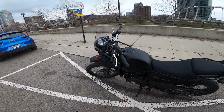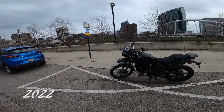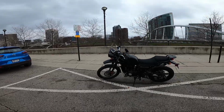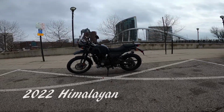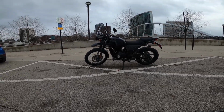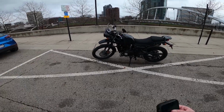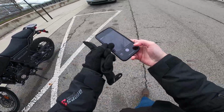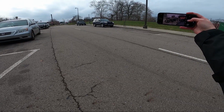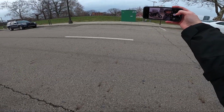Okay, so this is my brand new 2022. Who's that? Don't know. My brand new 2022 Himalayan in Granite Black. I'm real excited. She's super beautiful. I don't have a name yet, so help me with a name, because it took me forever to name Murphy, who, by the way, I am not selling, at least not right now. So I'm adding this beautiful beast to my repertoire, not replacing my Sportster, because I know those questions are going to happen.